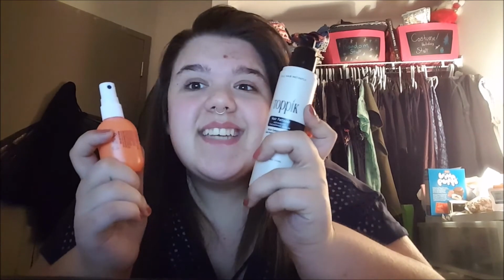Now because it's a setting spray, it may not be meant to be used in the way that I used it. However, there were no instructions, so I don't have any other knowledge than that. But of the two, I say Toppik wins. It did what it said. The keratin in it really helped smooth out my hair.